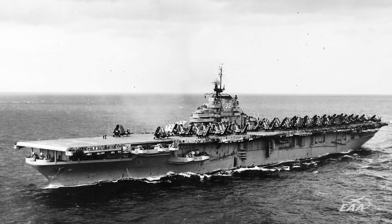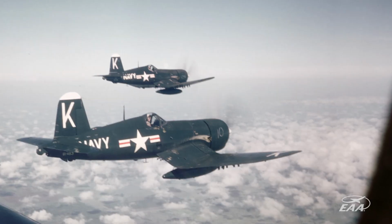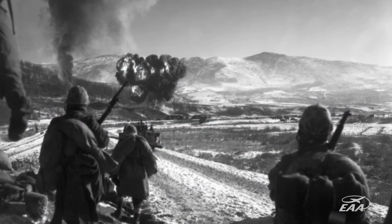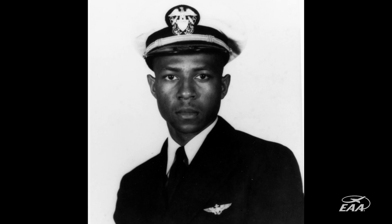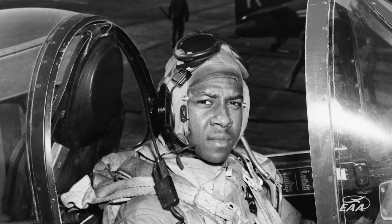That is significant because this is a squadron that had just returned from combat duty, providing close air support during the Korean War, and it was accepted as a replacement for one of two aircraft lost on the afternoon of December 4th, 1950. Flying one of those Corsairs was Ensign Jesse L. Brown, the first African-American naval aviator, who had been brought down by ground fire.